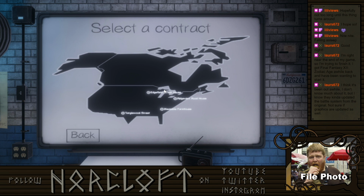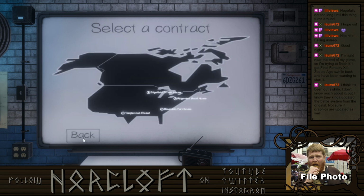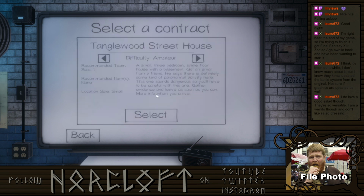Try hard. Select the job. Oh, there's four now. Edgefield. A 2-story, 6-bedroom, with a basement. The owner called this morning. Is there a dangerous ghost? Well, it sounds like there might be a danger ghost. Ridgeview Roadhouse, we know this one, we know the layout pretty well. No, I want to do the street house thing. What about the Tango one? Sure, either one sounds good. Alright, we'll go to Edgefield.